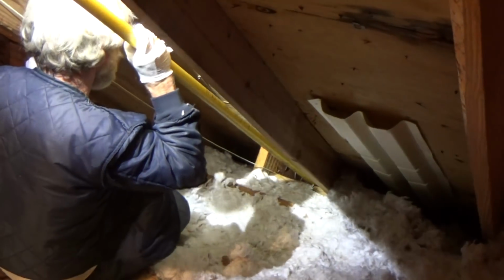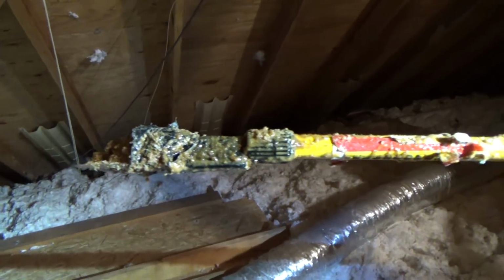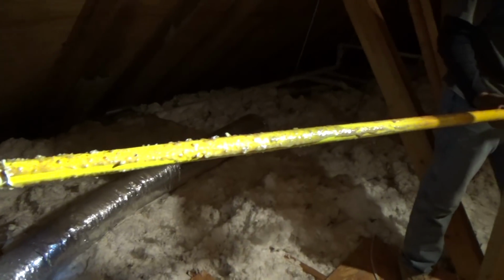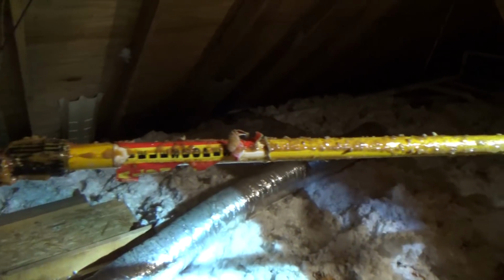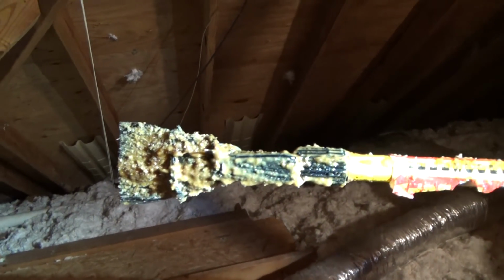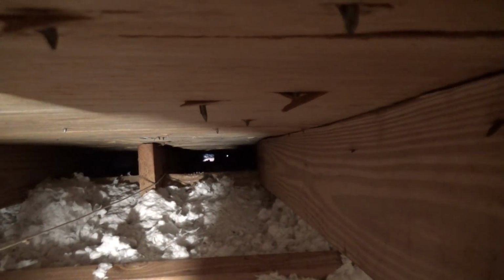I see light. You see? Our tool has done the job. That was rough, pushing that honeycomb out of there, but that spackling tool did a pretty good job. Let me show you what we got inside. You can see the light at the end of the tunnel down there.